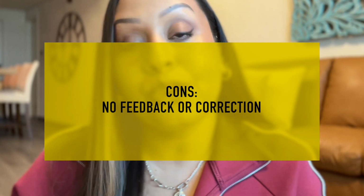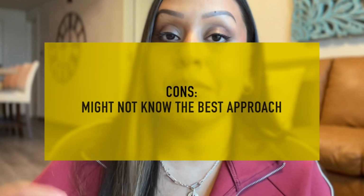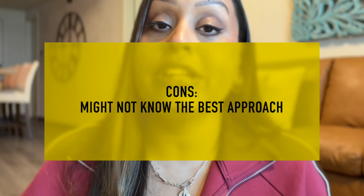As well, you don't have feedback, so you don't really know where you're going wrong, and you don't necessarily know how to fix your mistakes. You might not even know that you're making mistakes in the first place. A lot of times when we try to learn things on our own, we might not be taking the best approach, and we might not be learning in an effective way. And therefore, we are not maximizing our time.